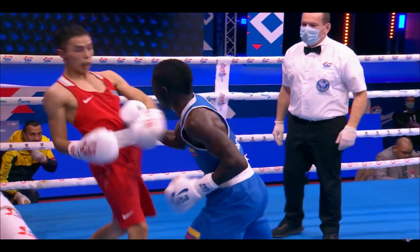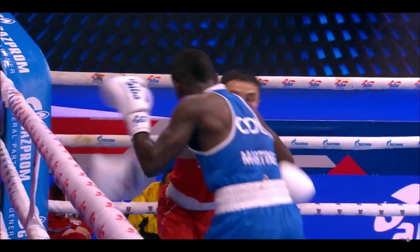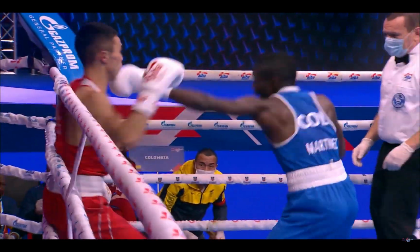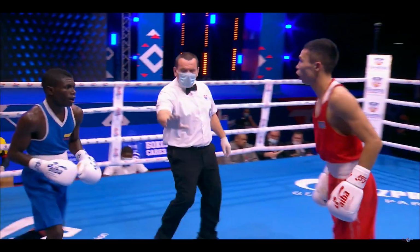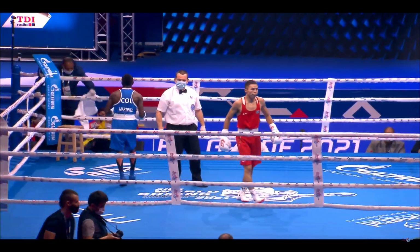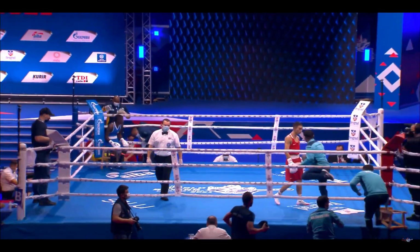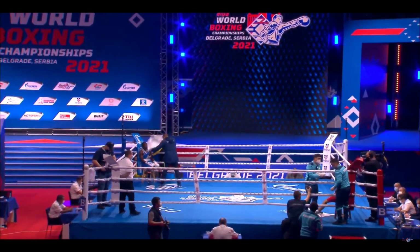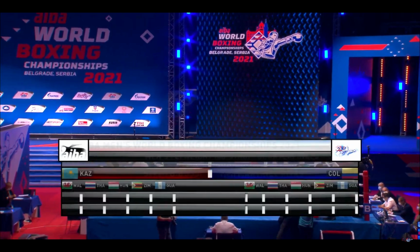Final few seconds of round 2, and I think this is quite comfortably another round for the red corner, but with a point deduction that would make it 19 points to 18 on the cards going into the final round. But we'll have to wait and see.